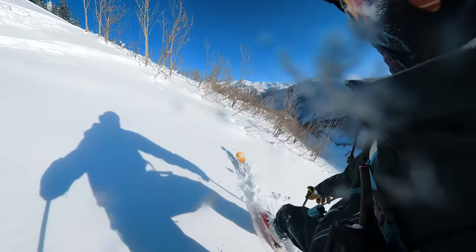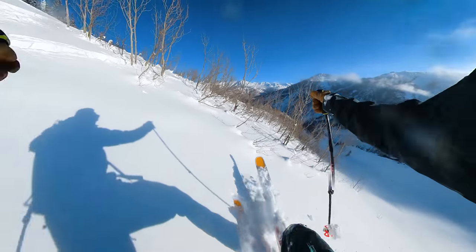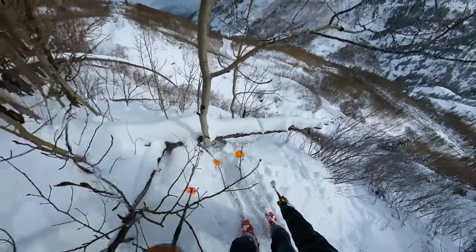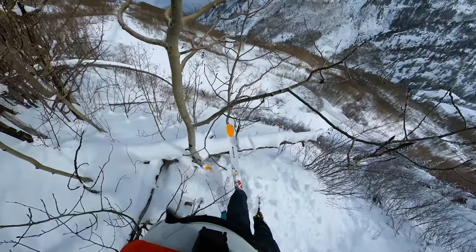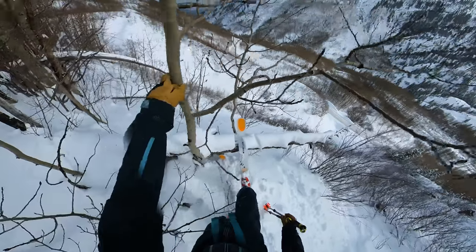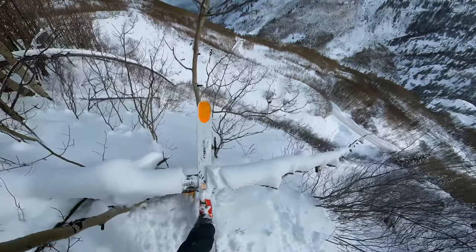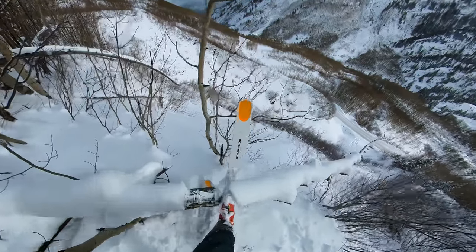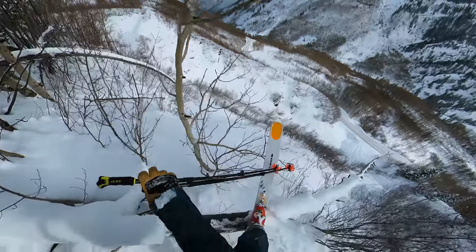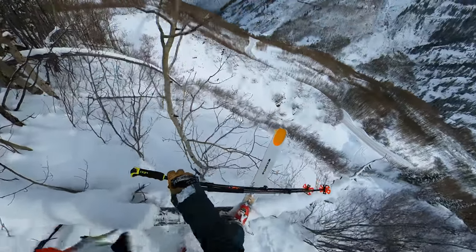Missed it. Ooh. Maybe I go over this log, try to get some of that pow. I think that's a good idea. Especially since my Sportiva skis are about to get here. I don't want to break this tree though. This is backcountry parkour right here.